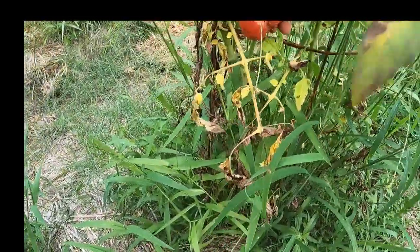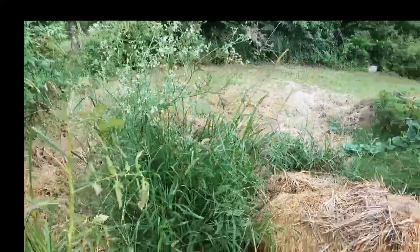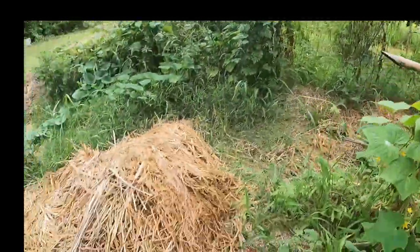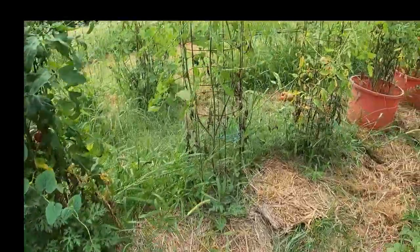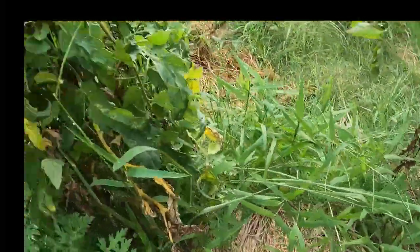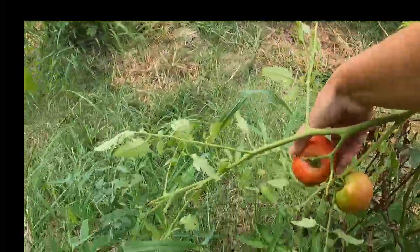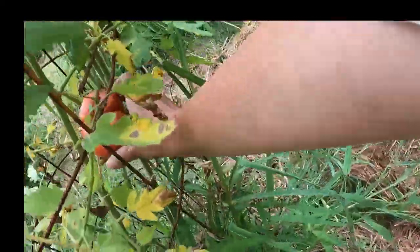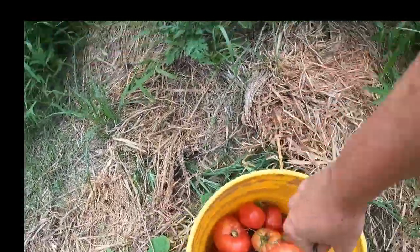Getting a good many tomatoes here. Look, that one got a bad spot. It's gonna go to the chickens to make some chicken feed with that. We've got one more row to get over here. Let's see what we can gather. Some nice ripe tomatoes. Here's a good one. That's one that needs to come off.